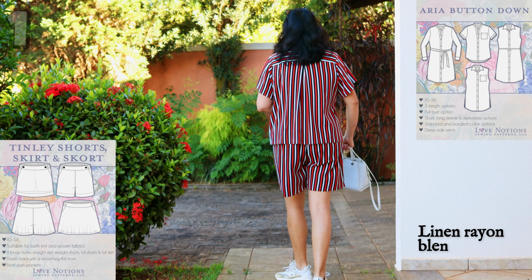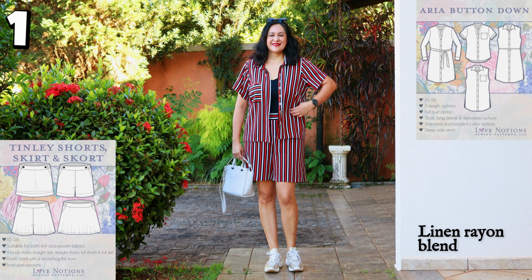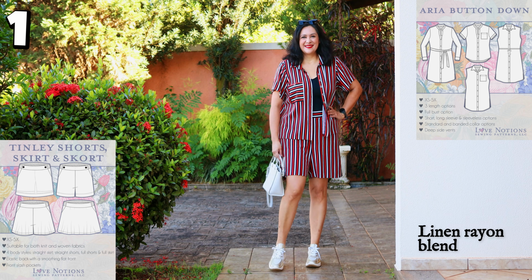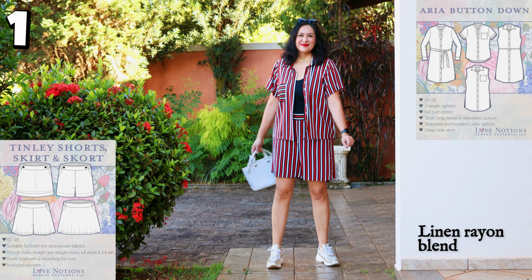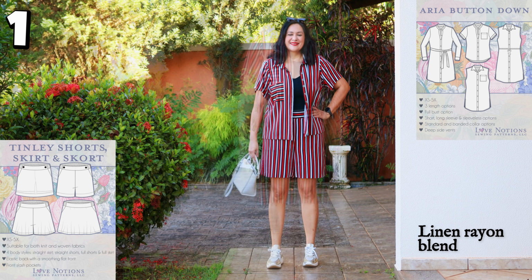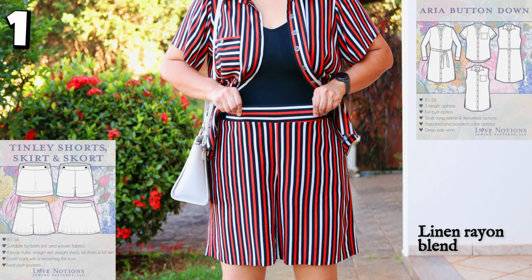I made this set using the Aria button down on the top and the Tindy shorts on the bottom. It's a rayon linen blend. Quite a few alterations to the Aria after I made it. I straightened out the hem and I made it shorter, also took it in on the sides. So I'm quite happy with how it fits right now. The shorts as well, I made them a little shorter, took them in. I love this set.